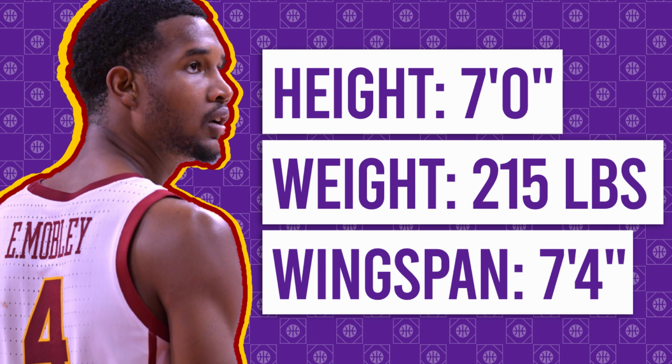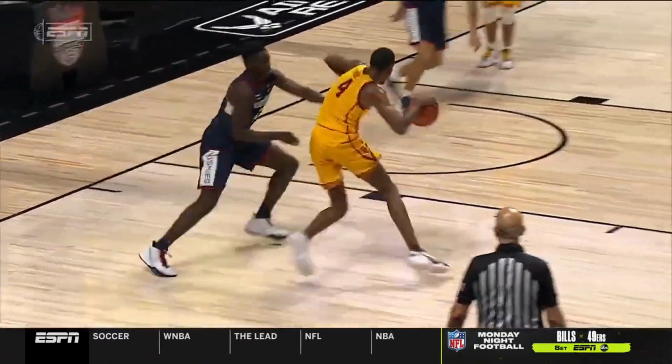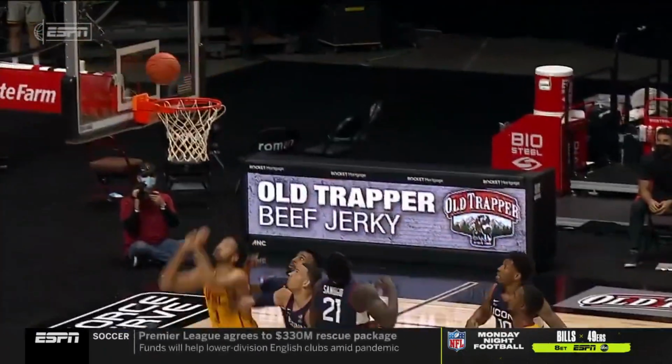There is no doubt that Mobley is tailor-made for the NBA. At 7 feet 215 pounds with a 7'4" wingspan, he is everything you want in a modern center. Combine his physical tools with his defensive dominance and his flashes of offense, Mobley is rightly projected as a surefire top 2 pick in the 2021 NBA draft.